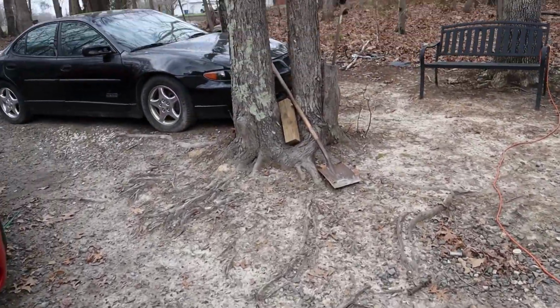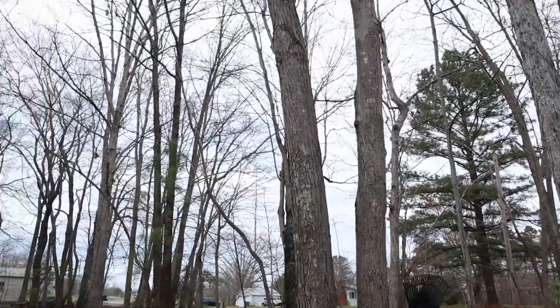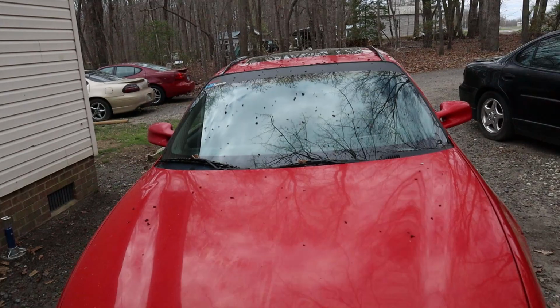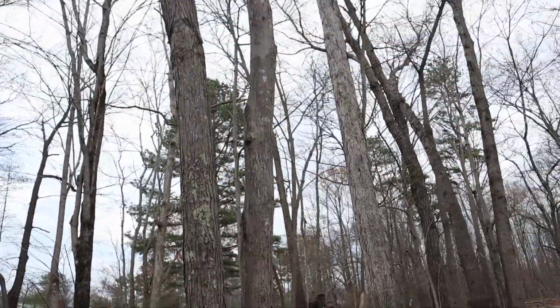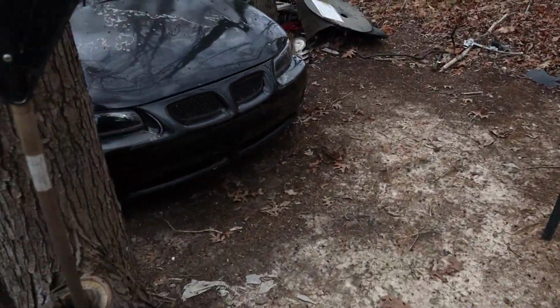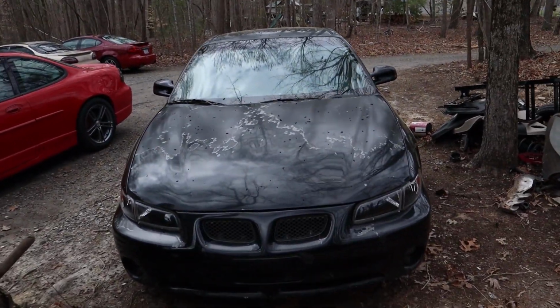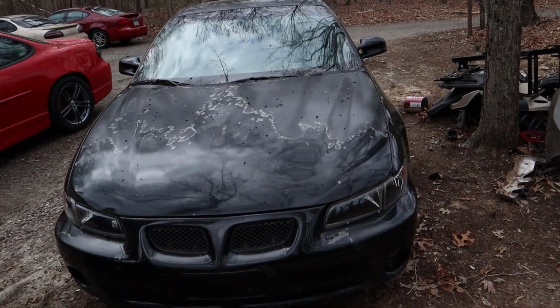Okay, so first of all, I absolutely hate this tree. Let me just show you what I'm talking about here. This tree drops these little bud things all over my cars all the time, and it is super frustrating. So anyway, with the car sitting right over here, I do come out and I try to start it every so often and kind of keep everything flowing through.